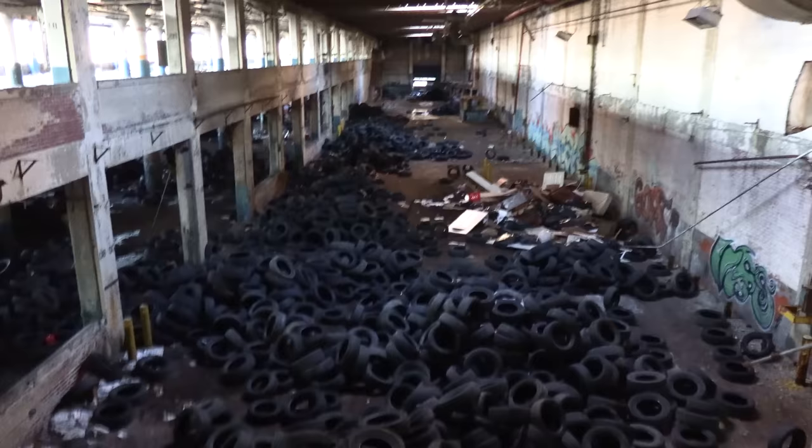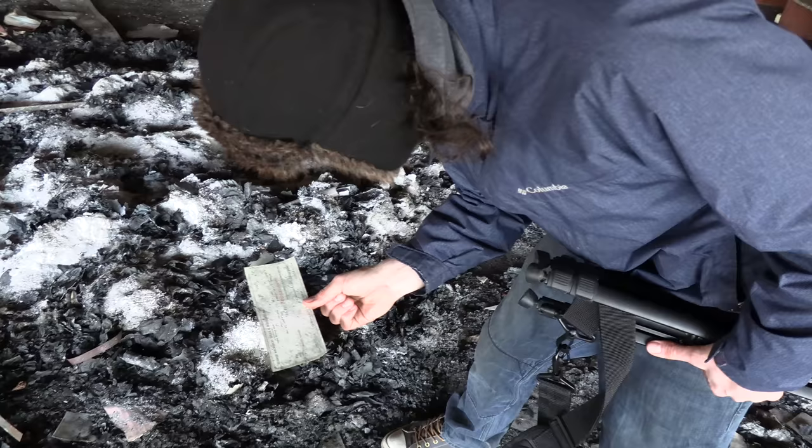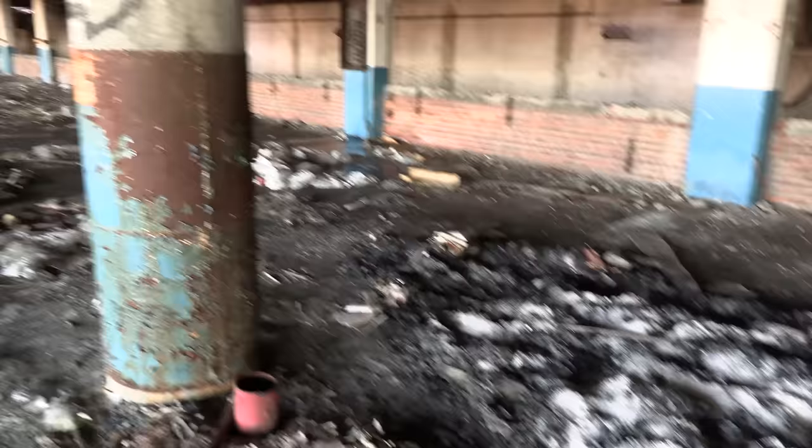That is a lot of tires. Wow. It's cool. Just that looks pretty interesting. Good condition. A check for $7,000. Yep. Among all this ash. Surety Bank and Trust. Wow.